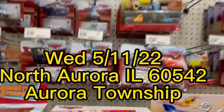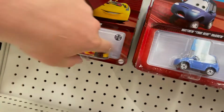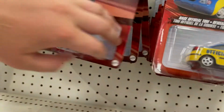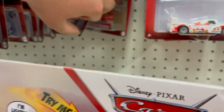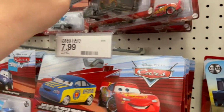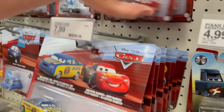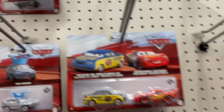Today is May 11, 2022 at a Target in North Aurora. Look what they have today. Time to look at the two packs. And there's a Patty, which is the first time seeing this in stores. Take out the two pack. Well, that's nice.